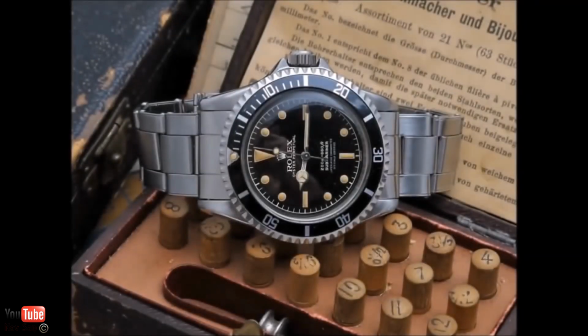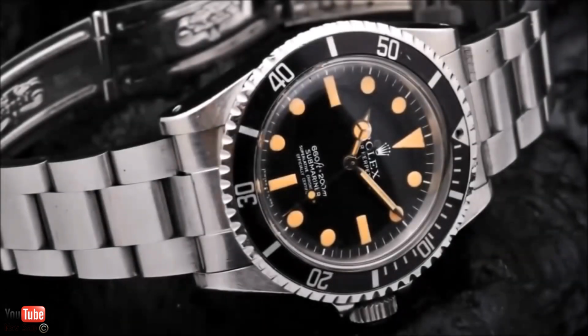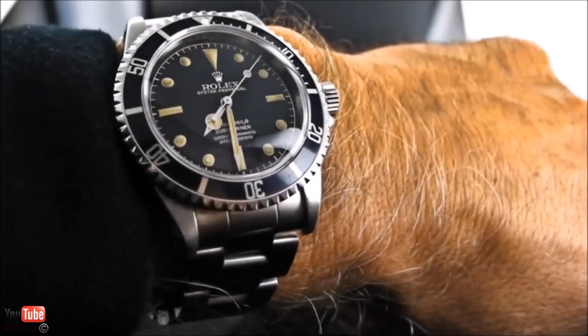This takes us up to 1959, where Rolex introduced the reference 5512 Submariner. This watch was produced from 1959 right the way through until 1978, and during that time it had 4 different calibers. These calibers were the 1520, 1530, 1560 and 1570. I'm not entirely sure whether the reference 5512 sub had COSC certification through its entire product lifespan, but it certainly did have the chronometer certification for many years through until the end of its production.